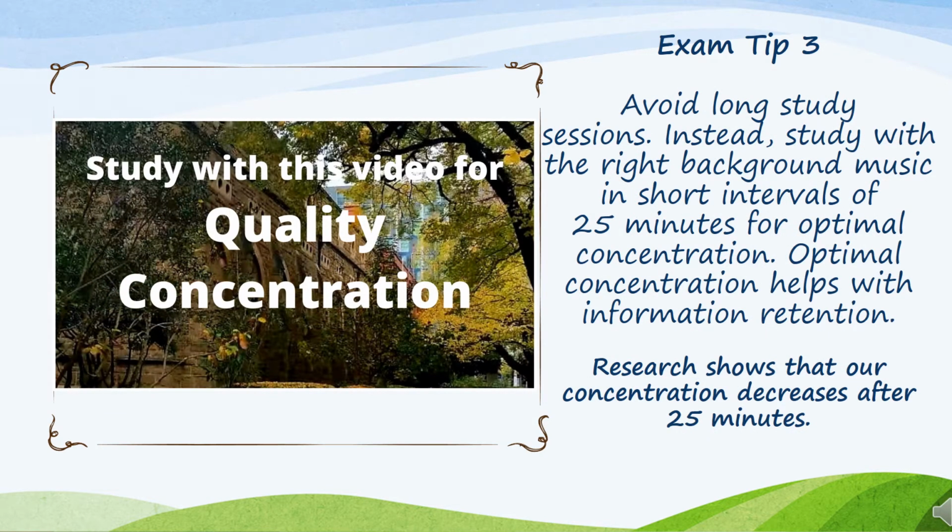How you prepare for an exam has an impact on your performance during an exam. The next few tips will be on exam preparation. Exam tip 3, avoid long study sessions. Instead, study with the right background music in short intervals of 25 minutes for optimal concentration. This is known as the Pomodoro study technique.